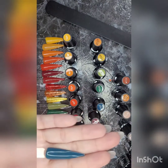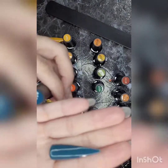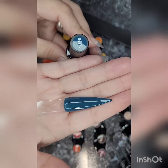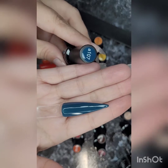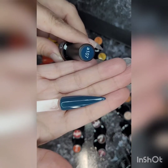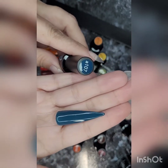Next is 107, and this is a very popular color this season. This color of blue right here is very popular this season. Everybody's liking this color this season, me included. I think it's a very gorgeous color.